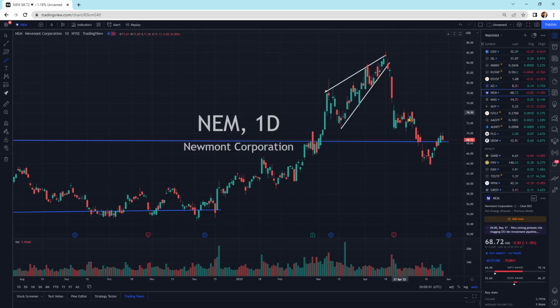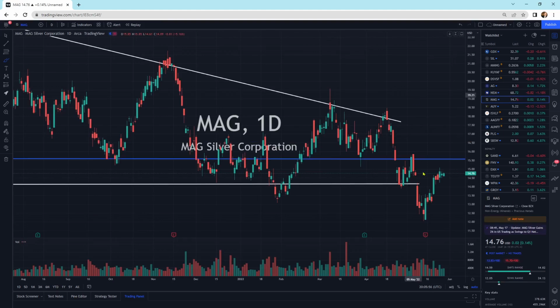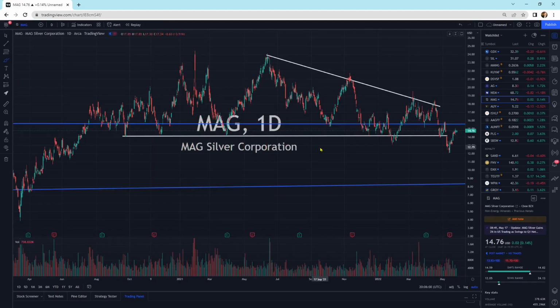Newmont, getting that little V bottom, going up above support resistance. Mag Silver getting that V bottom. I think we're going to move higher here, guys. They look good. I always see those V bottoms towards the bottom. You kind of see them like here, here. There's one there. There's another one there. And then we got this one here. So that looks good.